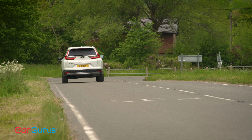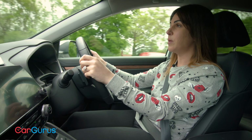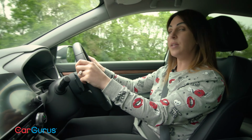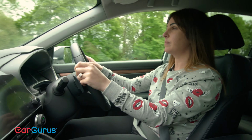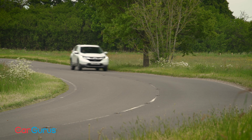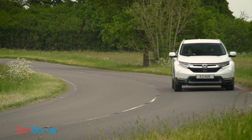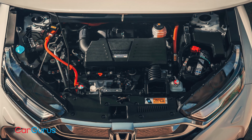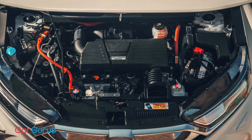Honda's latest hybrid system is all new and a little different from the norm. It's made up of a 2-litre petrol engine and 2 electric motors. One of those powers the wheels and the other is a generator motor. For the most part, the petrol engine doesn't drive the wheels, but instead powers the generator motor. This in turn then either powers the electric motor that drives the wheels or tops up a lithium-ion battery pack.